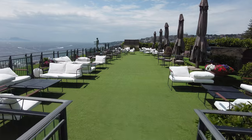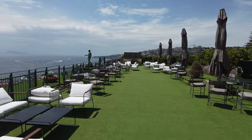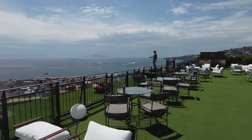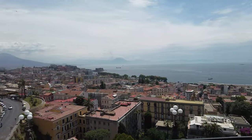The hotel also comes with a rooftop, an amazing place with far-reaching views of Naples, from Posillipo to Vesuvius, across the entire Gulf of Naples.